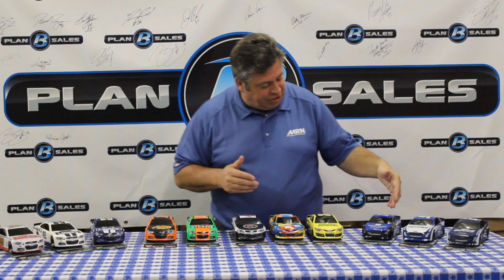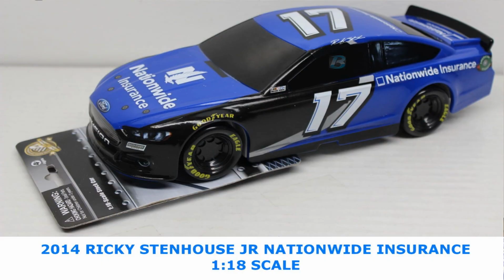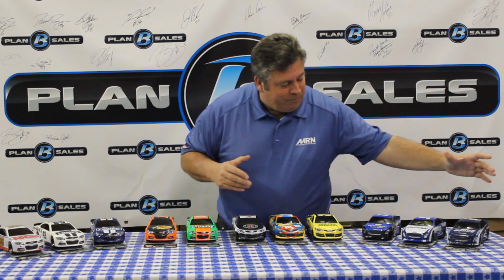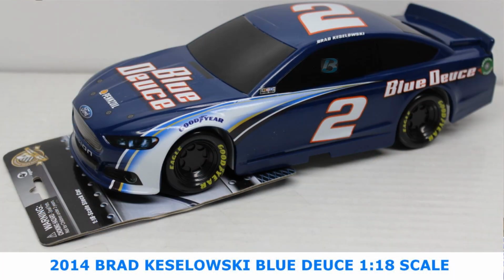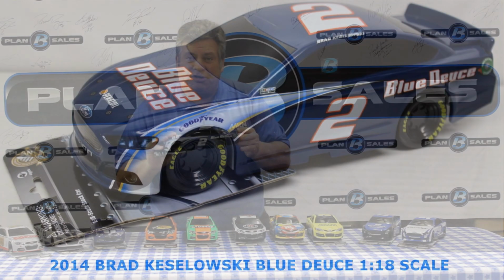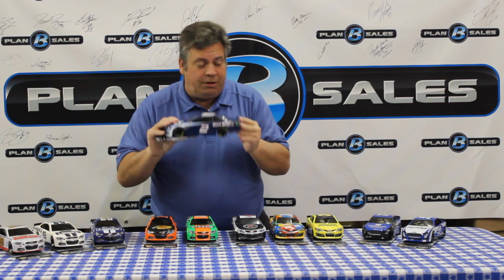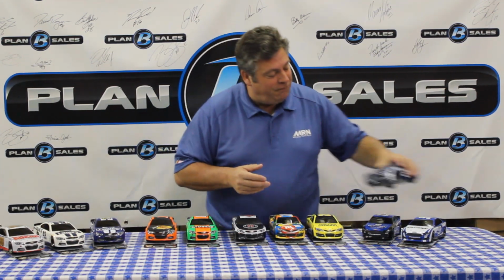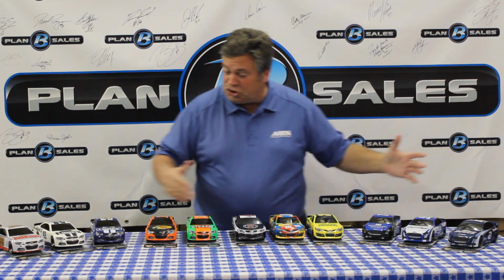From Roush Fenway Racing, Ricky Stenhouse Jr.'s Nationwide Insurance car, Carl Edwards' Fastenal Ford. Again, 1/18 scale, great for kids to play with. And the Blue Deuce of Brad Keselowski from Penske Racing. So a lot of neat cars, and that Blue Deuce, which is white this year so far, has been to victory lane already this season. So these kid cars are also available as well.